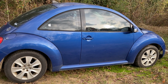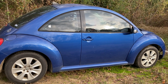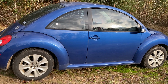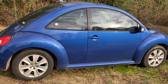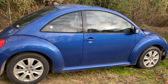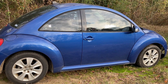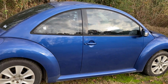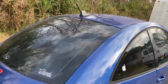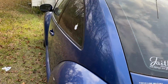But I will tell you that it was funny because when I was waiting on some parts for her, I was driving Charlie back and forth to work, when he was still running, and then he broke down, and then I started driving her again. But she's been a very good little car, nothing fancy, but I love Beetles.